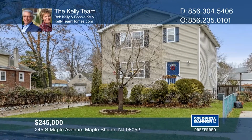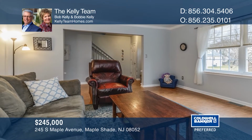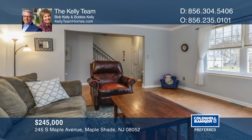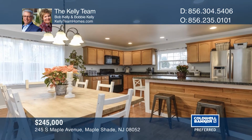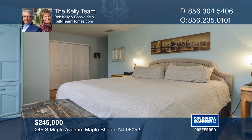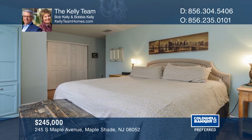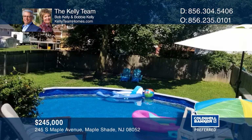Welcome to this Maple Shade home that was rebuilt from the foundation 8 years ago. This two-story home has an open floor plan including 3 bedrooms, 2.5 baths, an unfinished basement, and a fenced-in yard with a custom deck accommodating an above-ground pool. Inside and out, this home offers a lifestyle of relaxed living and entertaining. The Kelly team has all the details.